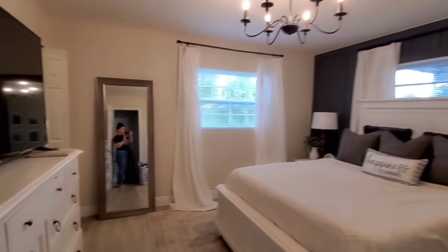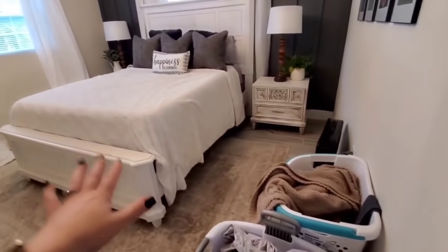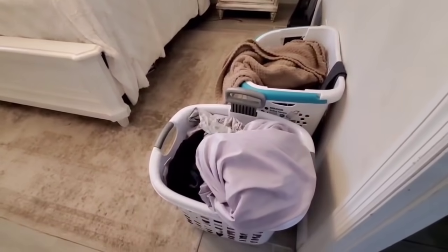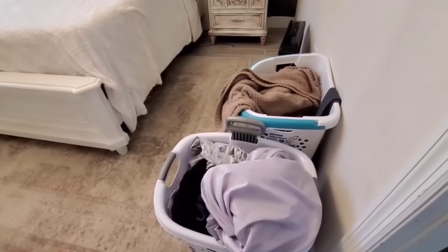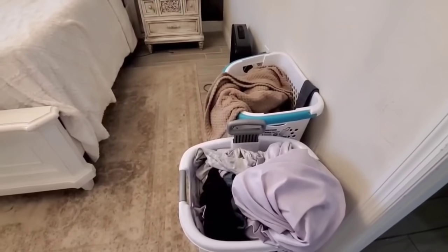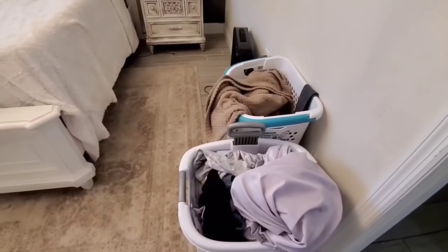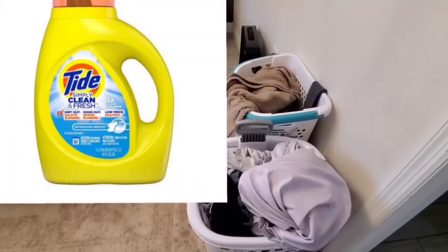All right, so the master bedroom is all clean and vacuumed. Bed's made, looking good, except the laundry here. But I wanted to explain kind of what happened, just so this hopefully doesn't happen to you. I actually recommended this laundry soap, and I feel really bad now because I hope that none of you had the same experience. I purchased this Tide Simply Clean.